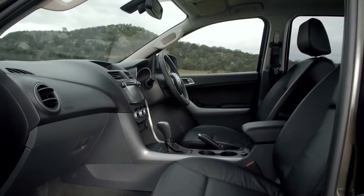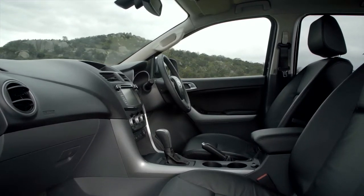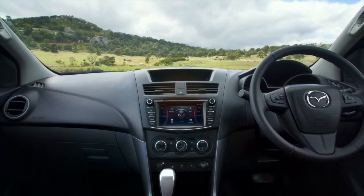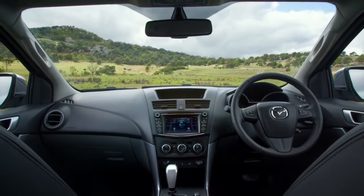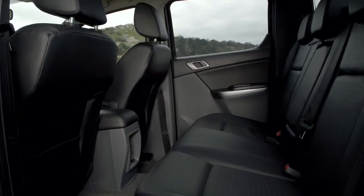Jumping inside the BT50 XTR, you'll notice a car-like interior. XTR and GT models both receive a 7.8-inch touchscreen display, satellite navigation, and the option to upgrade to HEMA 4x4 maps for $295. In the rear of the XTR, you can easily fit three adult passengers.